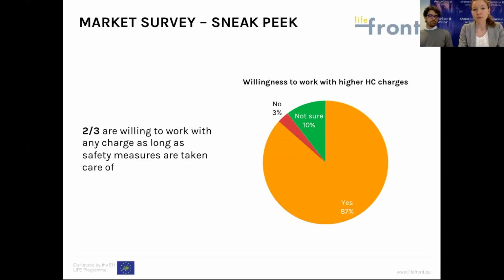We also asked the respondents whether they would be willing to work with higher hydrocarbon charges. And the answer was quite reassuring, because 2/3 of the respondents said that they would be willing to work with any charge as long as safety measures are taken care of. So this will be the role of the people participating in the standardization processes to ensure also that the revision of standards is taking place as expected, because companies are indeed already preparing for this change.